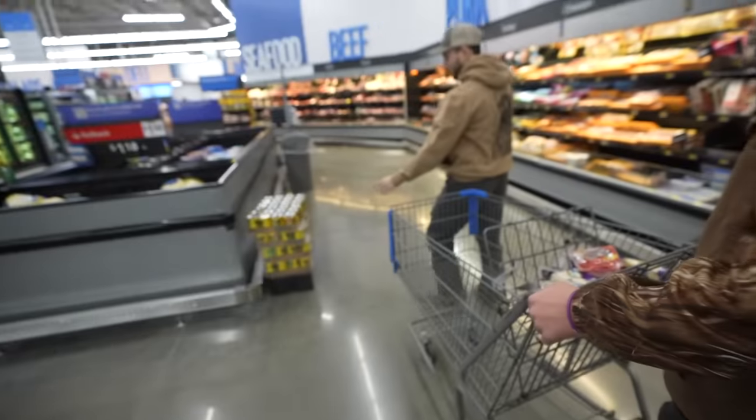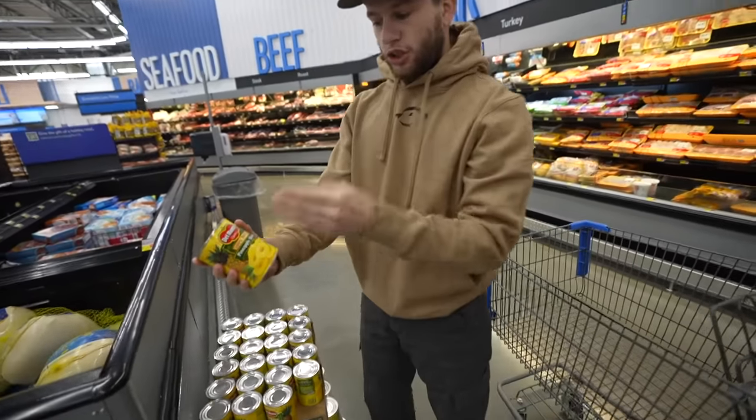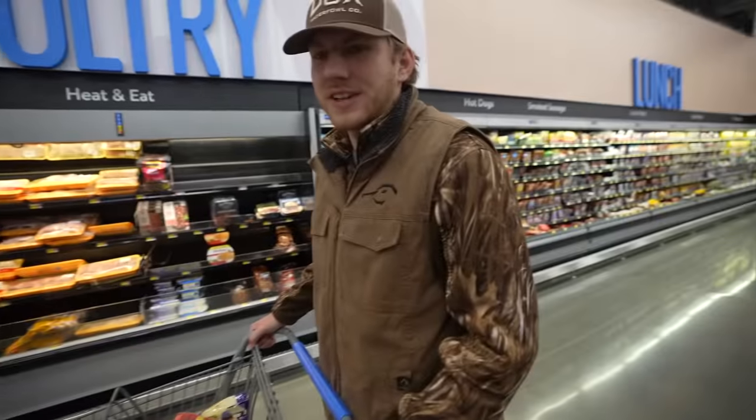I think we should get a little pineapple. There's pineapple in that. It's circular, really? And you probably could just cut it up. Oh, canned pineapple? Is that pineapple slices? Oh, that'll work. Yeah, you just cut it in half. Yeah, easy.